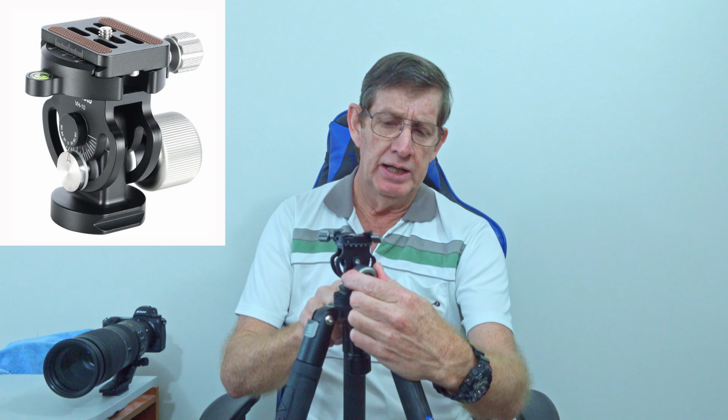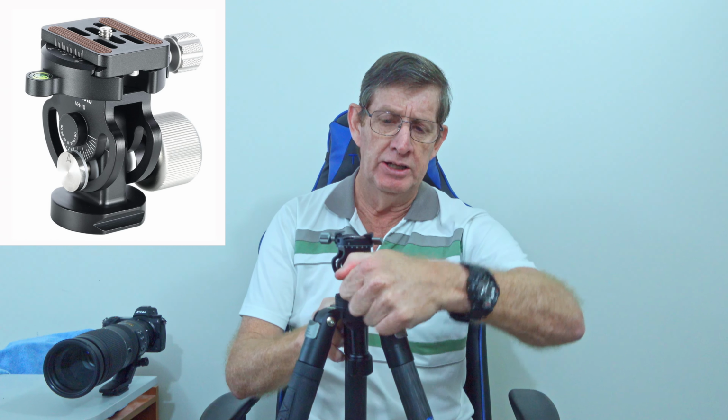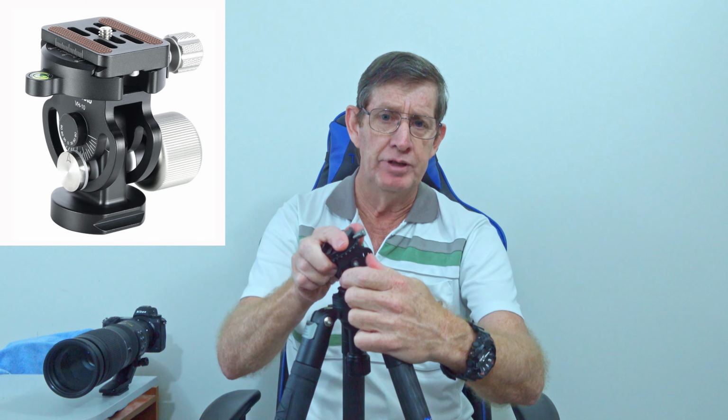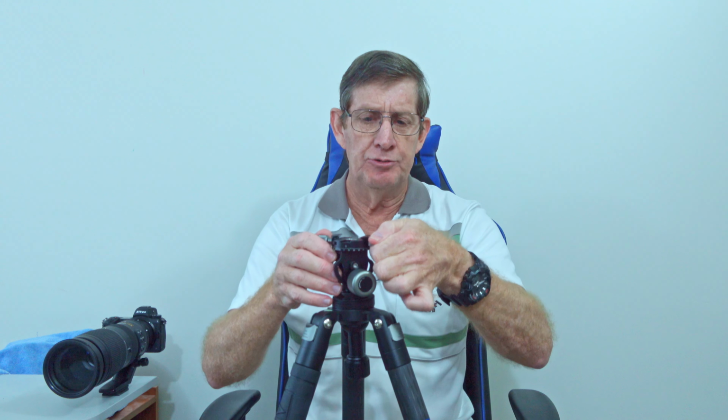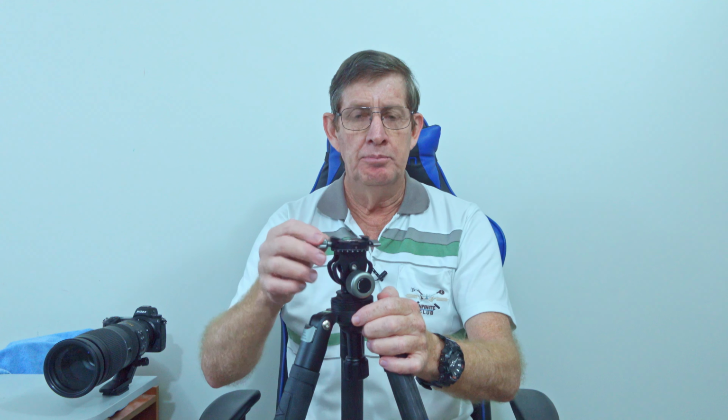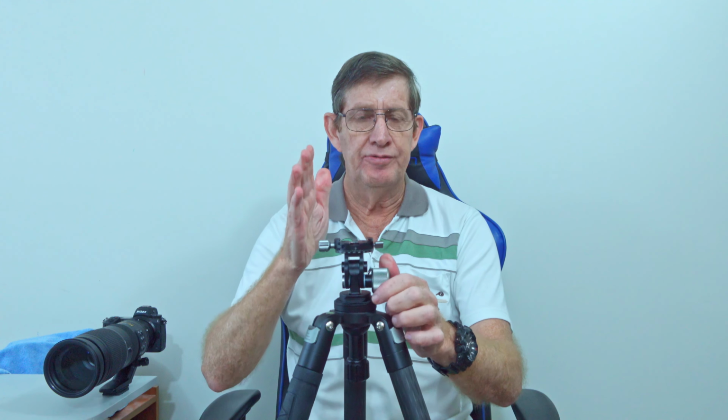Sorry, it's not a bald head, it's just a tilt head. The LEOFOTO here has got just a very big knob and I just loosen up just enough to give me movement. And on top here, I did do a modification. It just comes with a straight Arca clamp, but I had a spare base for a panorama rig. So I just swapped them over, and now just by unscrewing this, I can move the camera around. And if I want to, I can just tilt it like this, and it is just fantastic.